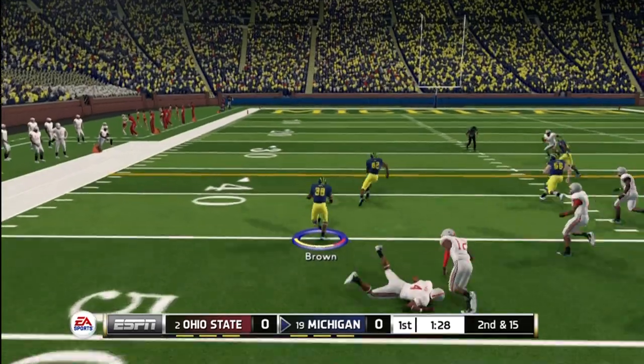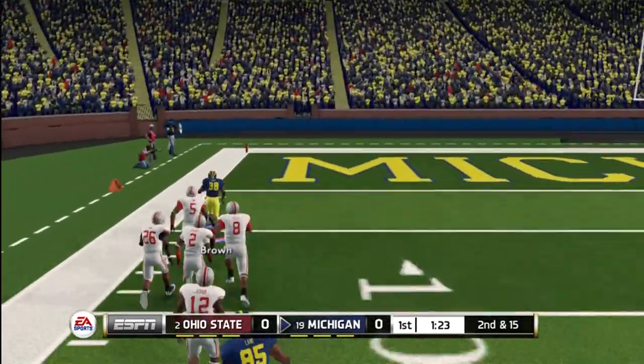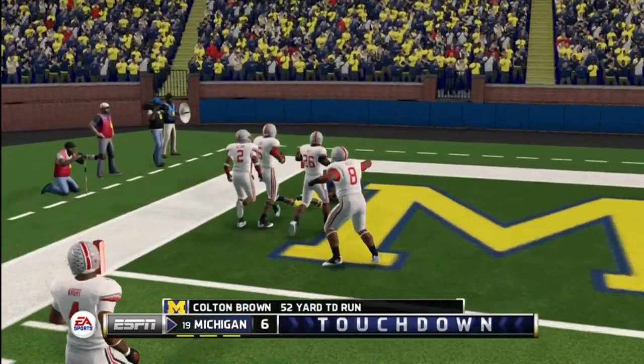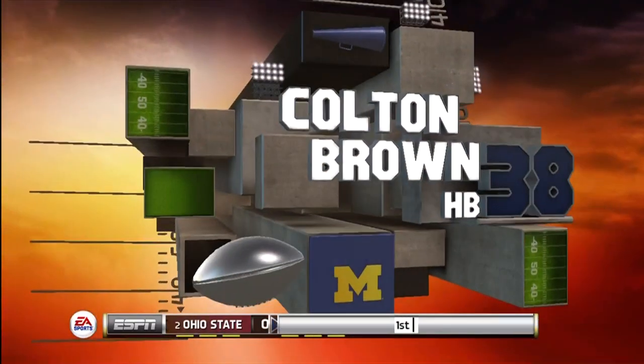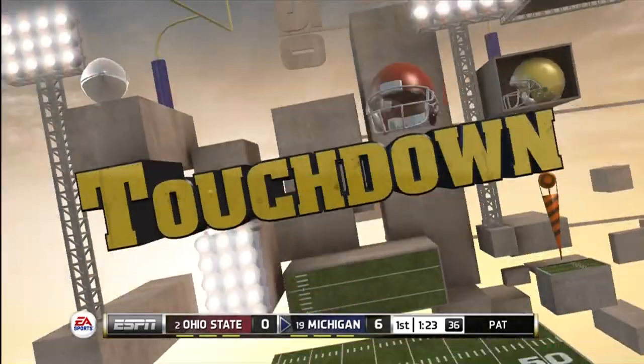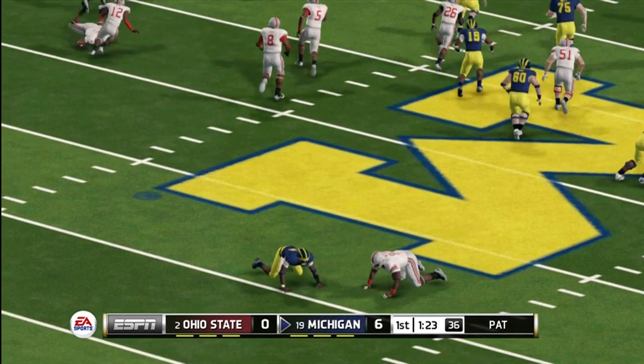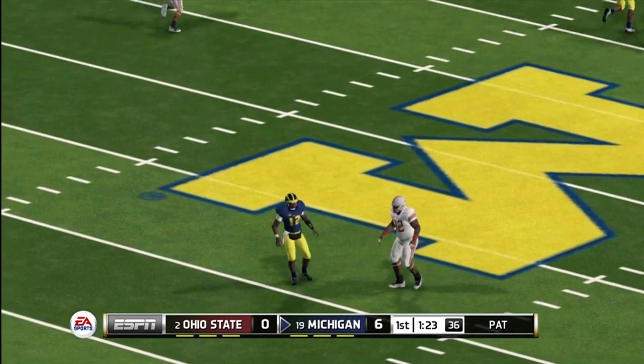The pitch, and he's got some room. He's at the 40. He's at the 30, to the 20, the 10. Touchdown, Michigan! Got the carry and weaved through that defense for a score. He found some daylight and took off for 6.